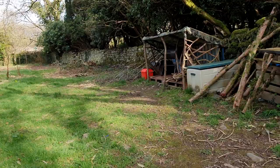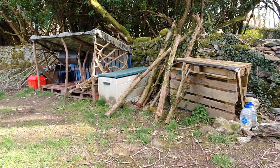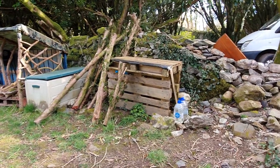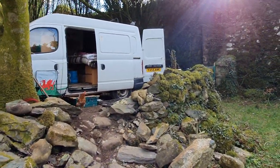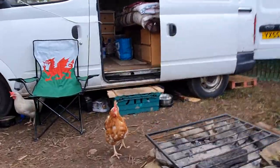So I've been given the permission to stay here by the owner. He's obviously built this here just for people to come and stop, but I've been given permission. I can't get the van on the field, but I don't need to. It's in a sheltered place here. The noise is a generator that I've got. Just quickly show you.